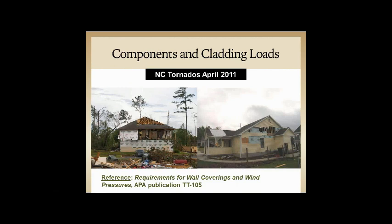You can see the gable end, in this case, has no gypsum on the inside. Obviously, it's the attic. And below, we have gypsum on the inside. So that building probably failed because of the absence of anything on the inside of the wall and a non-structural sheathing above.